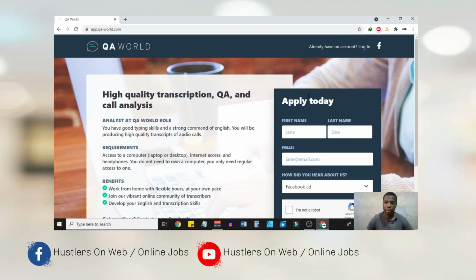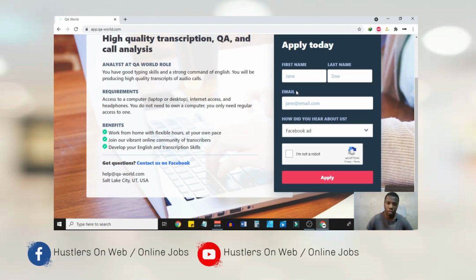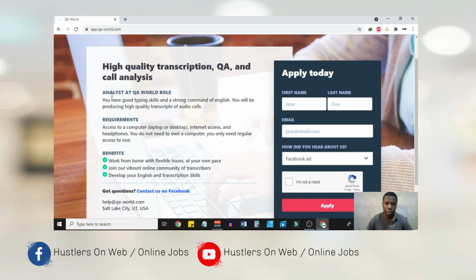As you can see here, if you want to apply, you have to enter your initials, your first name and last name, then your email, and you have to confirm here. And then if you read here, you'll see some requirements, things which you need to have before you work with QA World.